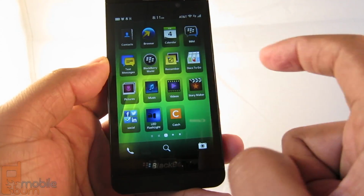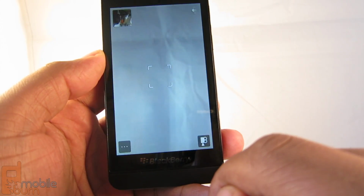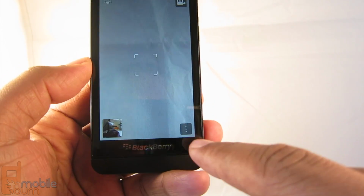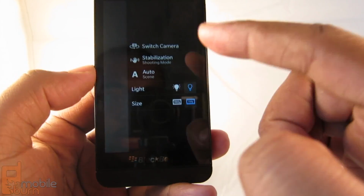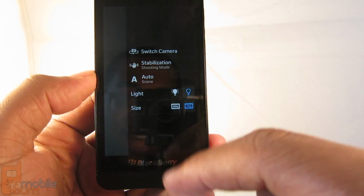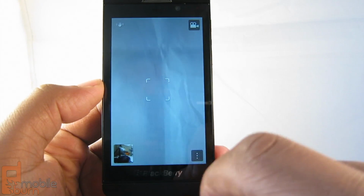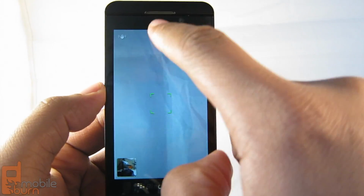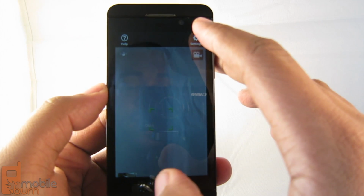Another problem is the way that they hide some of the menus. So when I launched the camera app, if I want to get to some settings, I tap this button in the bottom right corner, okay? Makes sense? I can change all of these things, but that's not actually where you go for settings. This is just for this particular shot that I'm taking. If I want to go to settings, I have to drag down. There's no indication for me to easily know that, which is kind of disappointing.